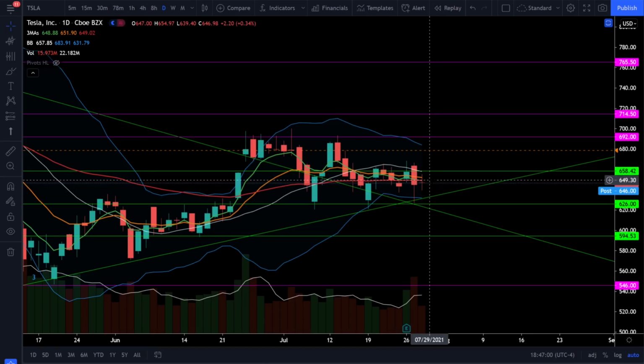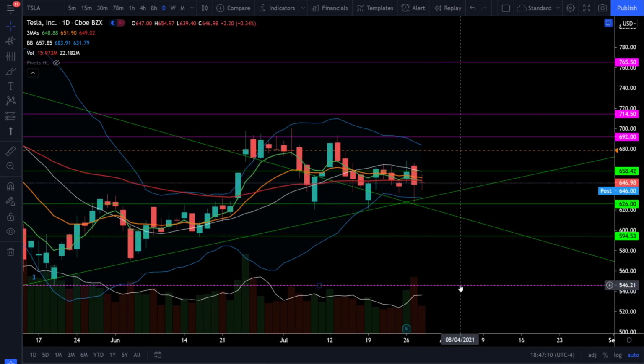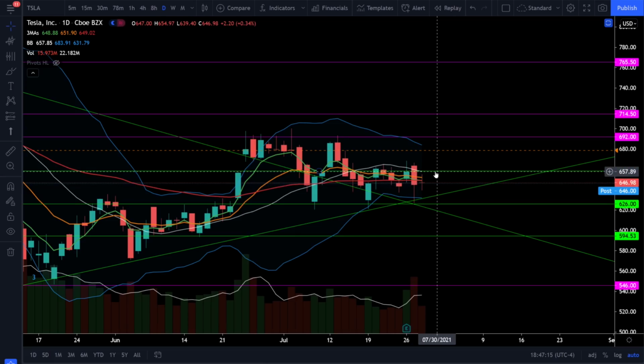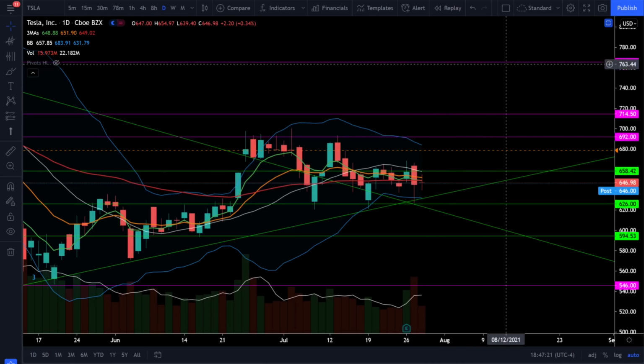So your critical resistance is still 649 and 658, and your critical support level is still going to be 626. Below 626, you're looking for support at 594, and if we break below that, we could be coming back down to 546. And above the critical resistance at 658, we're looking for strong resistance at 692, with price targets above that take us into the 760s.